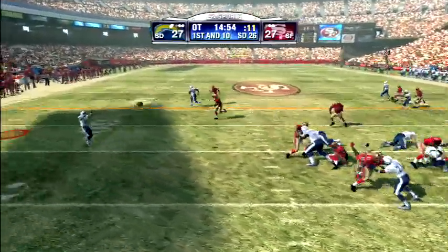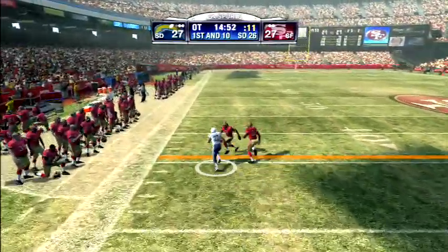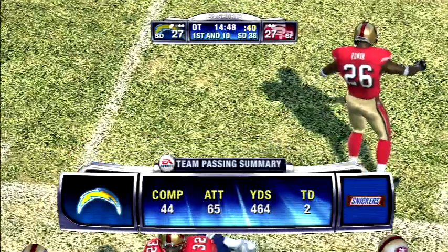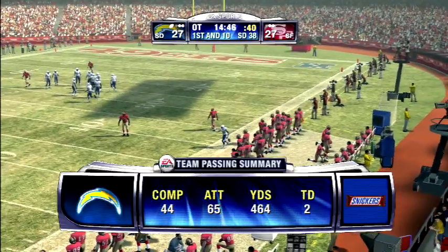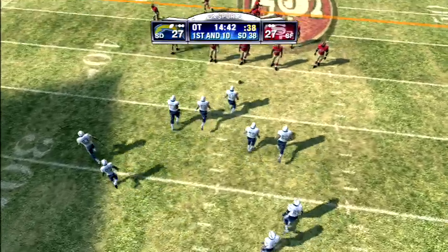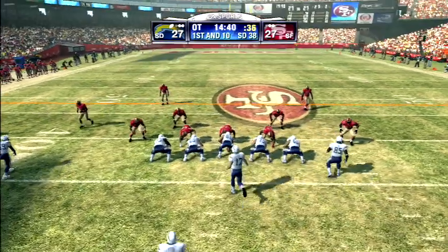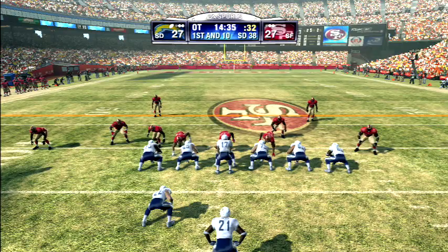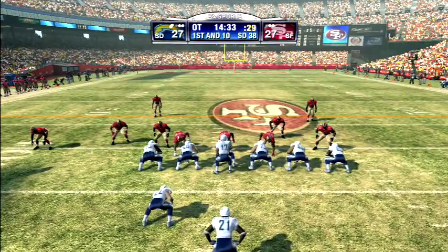The pocket is collapsing. He's tackled at the 38. Pretty good gain right there. You have so many people on this offense that you have to account for. The tight ends, the wide receivers, the running backs, even the quarterbacks. And now they're throwing to the fullback. That's almost not fair. Come on, D, let's get off the field now.